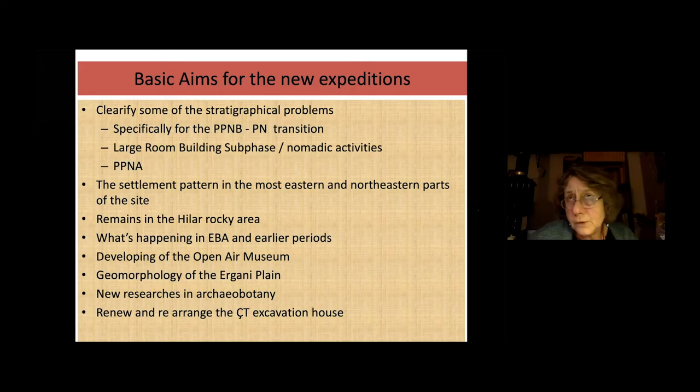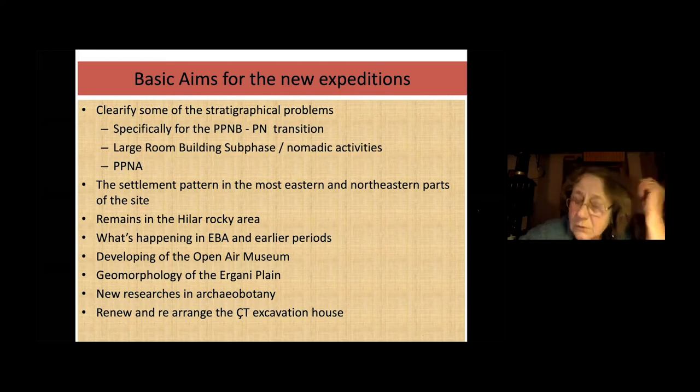And we are thinking of developing the open air museum because, okay, we worked hard in 1991, and we have many plans for 1992 and for the following seasons, but since we had to stop and leave the area after the 1991 season, many things have not been finished, and it's the only open air museum in that area. And since the discovery of Göbekli Tepe, southeastern Turkey has become so famous and so attractive for tourism. So Diyarbakır should have an important role in that tourism activity.